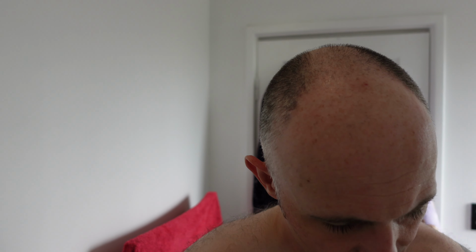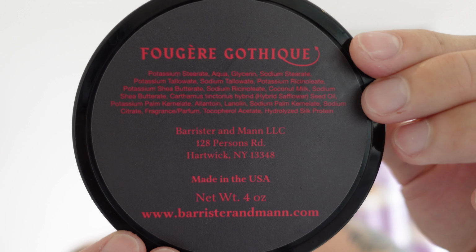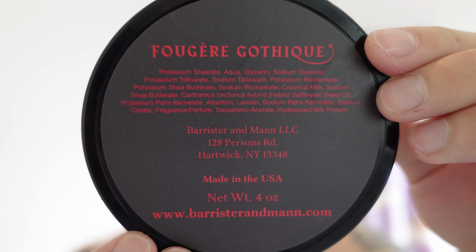I'm just going to pop the lid back on that. So yeah, there we have it. The soap was Barrister and Mann Fougere Gothique. There is the bottom half of the tub with all the label on the back. Very, very nice scented soap. Very strong scented soap. And if you're into sort of unique, strong, earthy, dirty scents, then this is one you should have in your den, because simply you should have it.